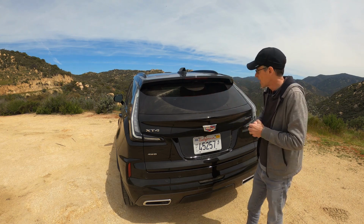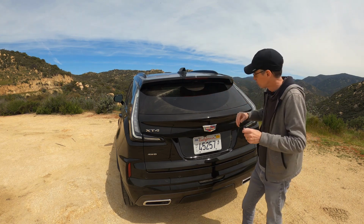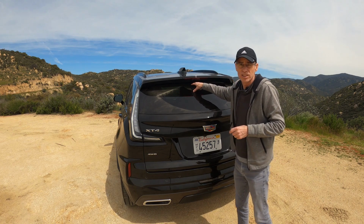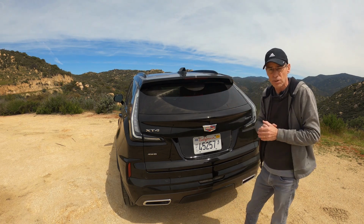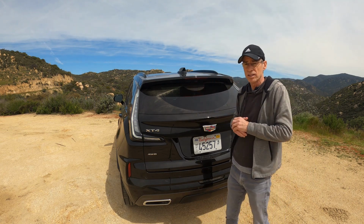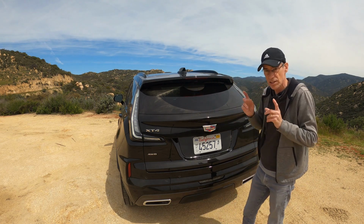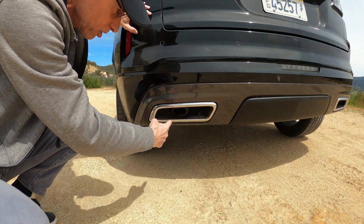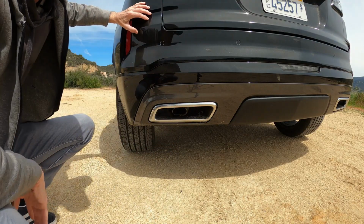Now the downside of that is when you look through the rear view mirror, there's a section right here where the motor is, where you can't really see. But you can solve that problem because it has a rear view camera mirror as well, standard on this particular car. Another good thing, it has these cutouts for the exhaust, and they're real. The exhaust is right there behind it on both sides.